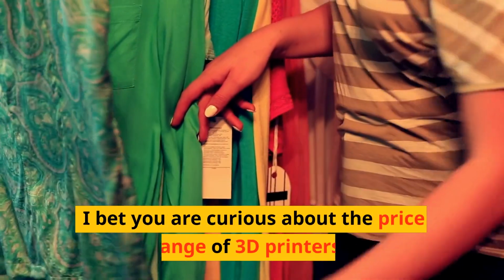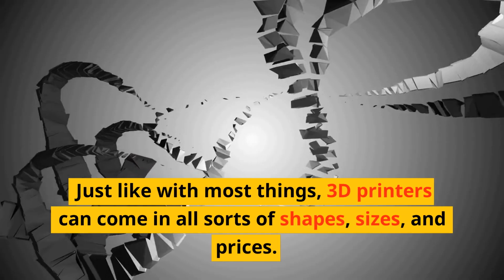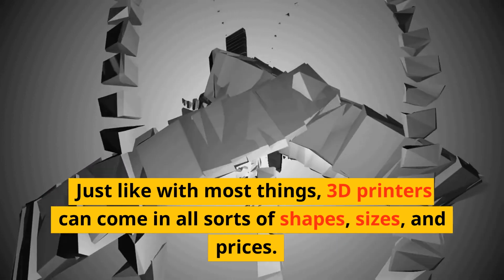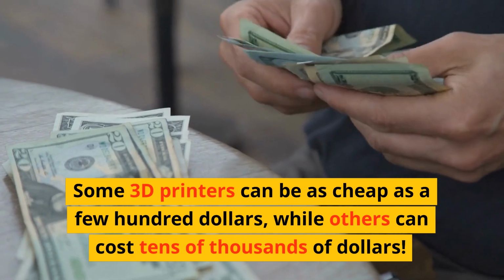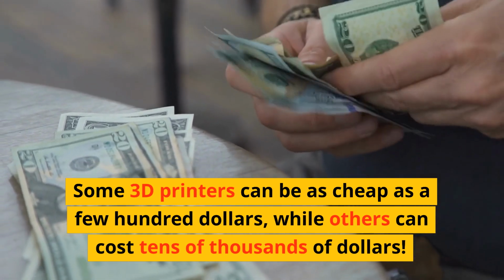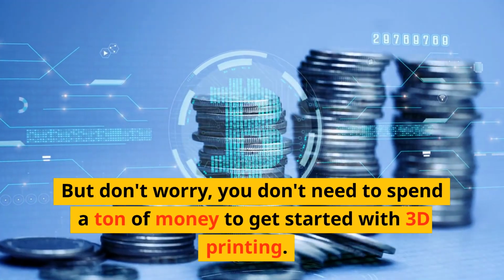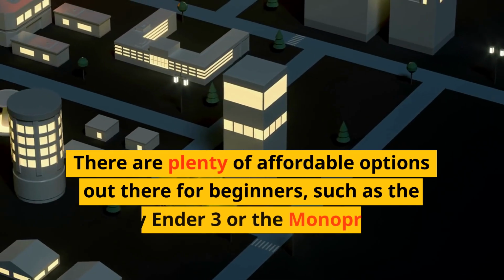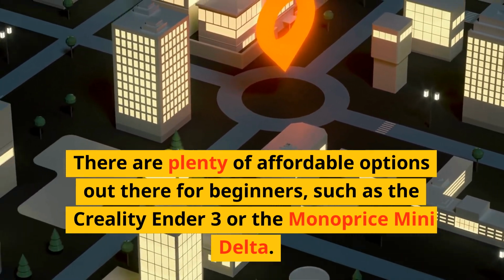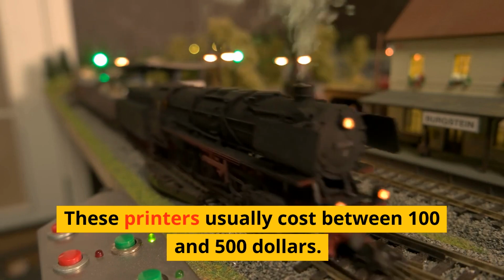I bet you are curious about the price range of 3D printers. Just like with most things, 3D printers can come in all sorts of shapes, sizes, and prices. Some 3D printers can be as cheap as a few $100s, while others can cost tens of thousands of dollars. But don't worry, you don't need to spend a ton of money to get started with 3D printing. There are plenty of affordable options out there for beginners, such as the Creality Ender 3 or the Monoprice Mini Delta. These printers usually cost between $100 and $500.